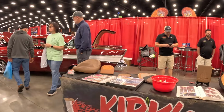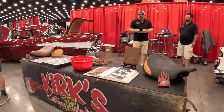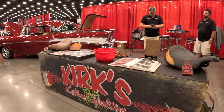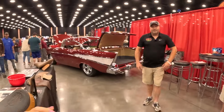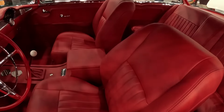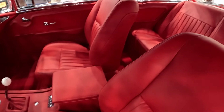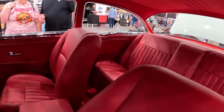Thank you. All right, everybody, why don't we check out some of the vendors here at the LeConte Center. Here in front of me, I've got Kirk's Custom Upholstery. Let's have a chat. Todd, how's it going? Going great. Going awesome. You've got two beautiful belairs in front of us. And the cars have drawn me, but you do interiors. Yes, full custom interiors.